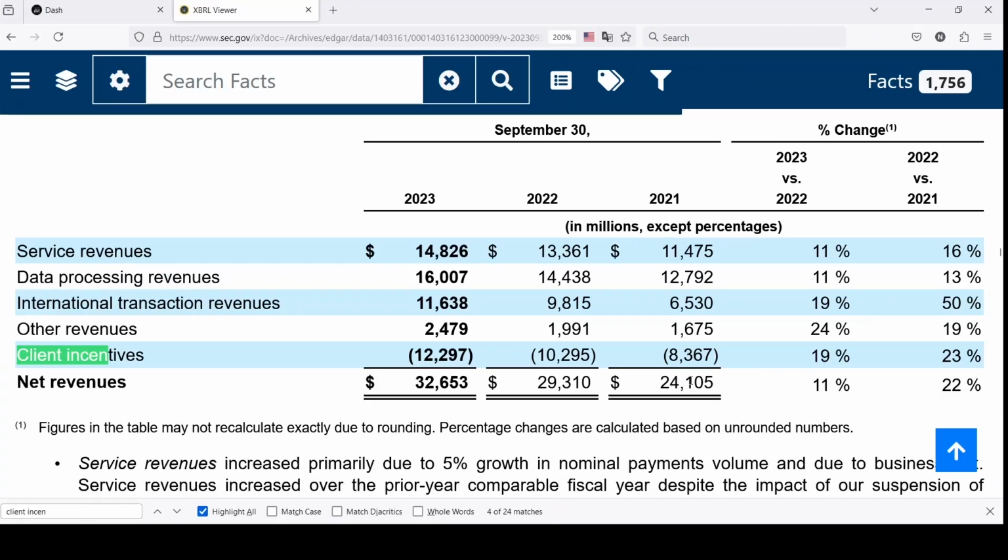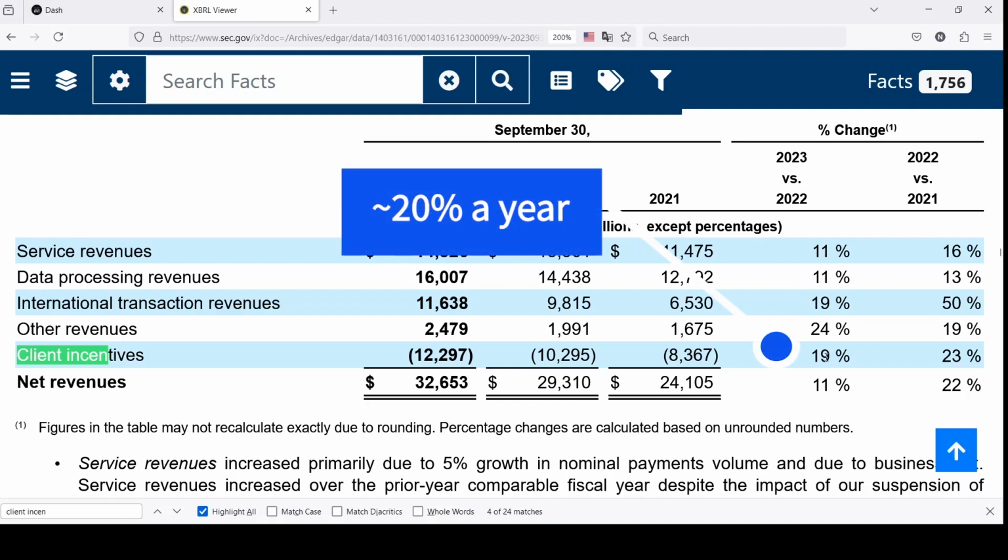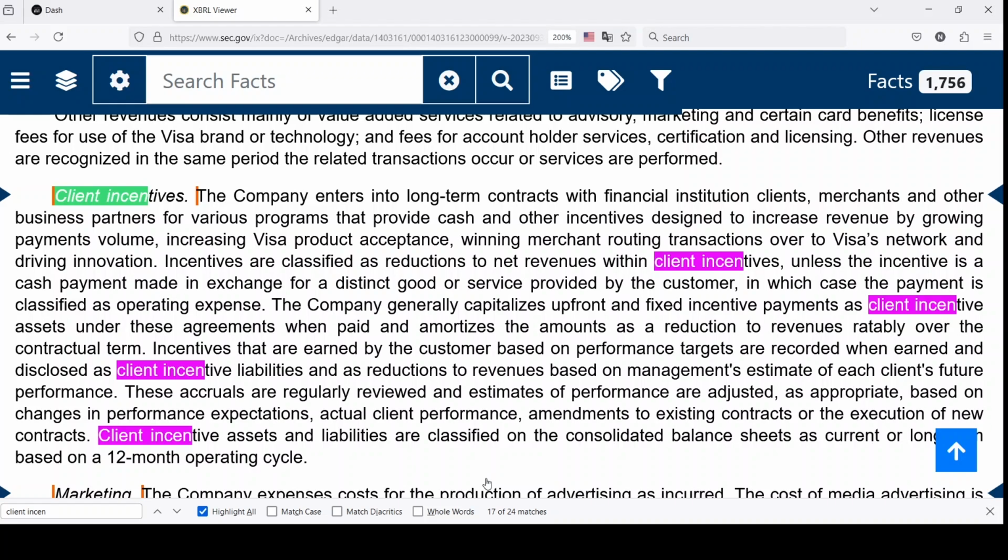That's definitely worth noting when client incentives have been growing at a faster rate than service revenue, data processing revenue, and international transaction revenue. Whatever these client incentives are, they're increasing at around 20% a year. Here, the CFO department gives us the details.